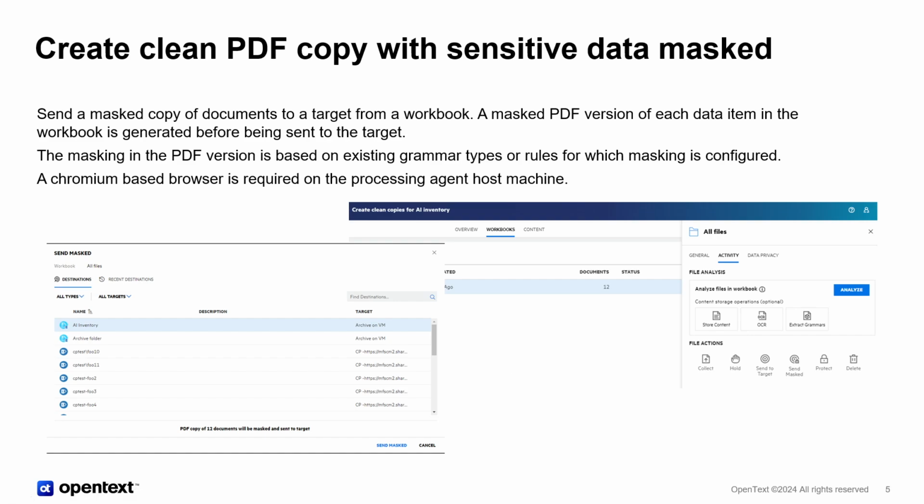Next, let's talk about some of the features. This is something that we had enabled in previous releases through working with the APIs. What we've done now is provide an out-of-the-box feature to create a masked copy of documents and send them to a target from a workbook. So this masked PDF version of each item is generated before being sent to the target. The masking is based on the grammar rules. In the grammar rules, you can configure how you want to mask and which grammars are going to be masked. That's how you configure which grammars are executed. And then as you can see in the interface here, you've got this extra out-of-the-box option.